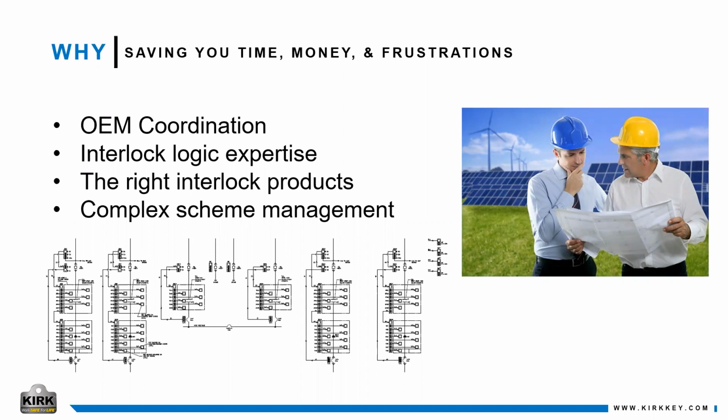As interlock experts here at KIRK, we also understand the complexity and the challenges that can come along with trying to design the interlock logic. We know also what type of equipment may or may not have interlock provisions, and we know the type of interlock products that can accommodate these provisions. If there are cases where there are no provisions, we can design a customized solution. It may be modifying a piece of our existing interlock, or in some cases, we have designed a complete new interlock to adapt to that piece of equipment.